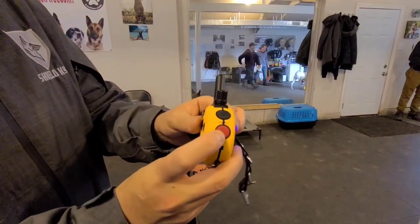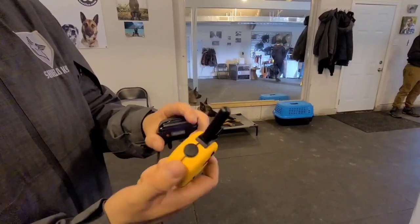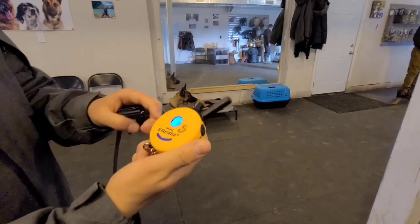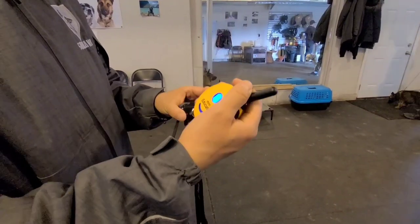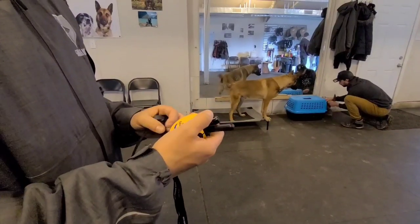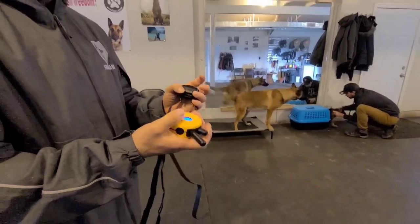There's a red S button. That's the boost button. So that adds 5 to whatever level you're on. So let's say you're on 10. If I hit that red button, now I'm at 15, okay? So it just gives you the ability to get the dog at a little bit of a higher level without physically turning up the collar. Personally, I recommend you turn it up. That way you can get a little bit higher. The boost button only adds 5.